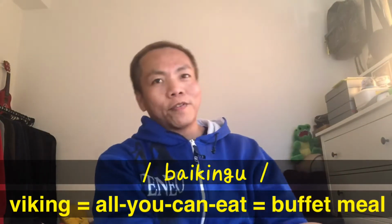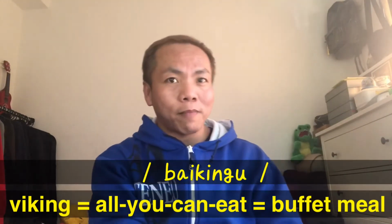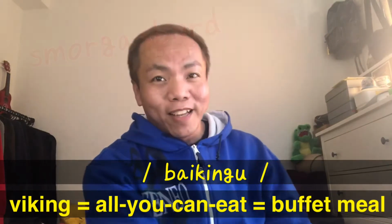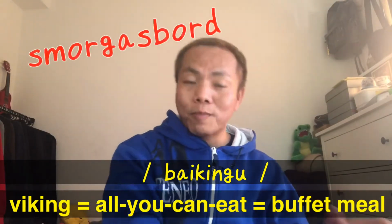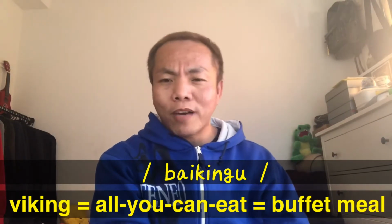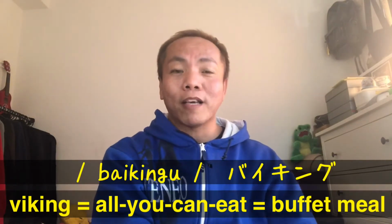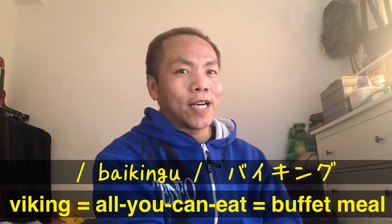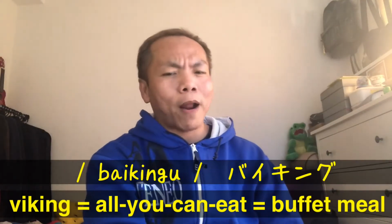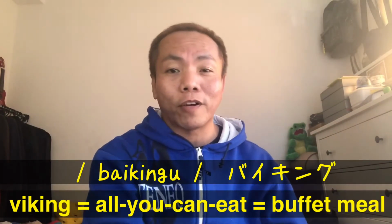It says, the origin of the word for buffet in Japanese dates back to the 1950s when a Japanese hotel manager traveled to Sweden and experienced a smorgasbord-style meal for the first time. The manager decided to introduce the all-you-can-eat experience to guests back in Japan, but felt that smorgasbord was a little too difficult to pronounce. So instead, he took the word Viking, pronounced as Vikingu. He took it from the title of a film that had just been released locally at that time, Vikings. And apparently, the name seemed appropriate since both smorgasbords and Vikings come from Northern Europe.